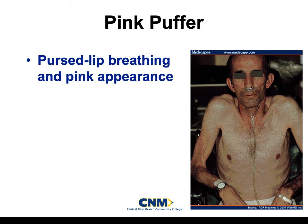You can also do this for your patients when we put them onto a CPAP. That's basically what you're doing: you are trying to create a back pressure in order to stent those alveoli open, in order to force those oxygen molecules into the blood supply for adequate gas exchange.